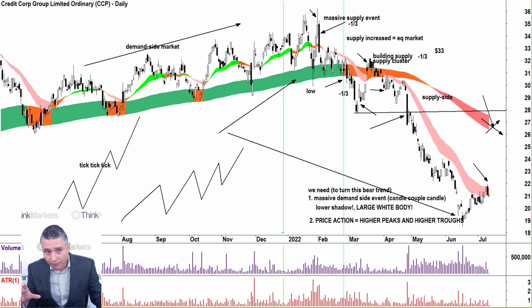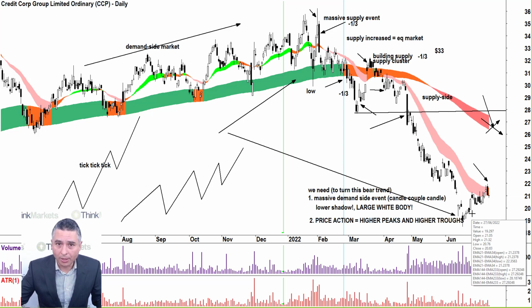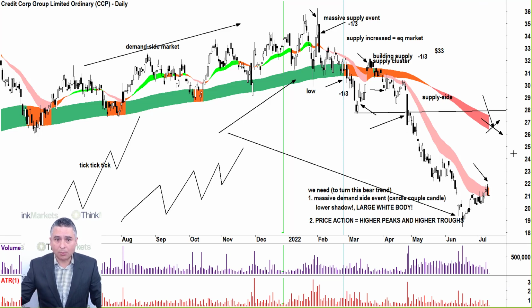Why? Well, this took 3-4 months to occur, didn't it, this trend change? And it could be 3 or 4 months. I think it started on CreditCorp, so it started in June, but it might not be till September, October, until we've got all the pieces of the puzzle to say we're heading back up again.